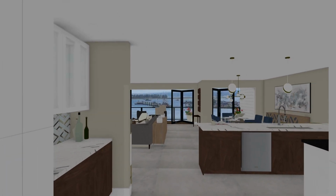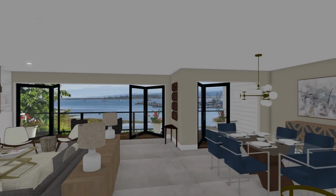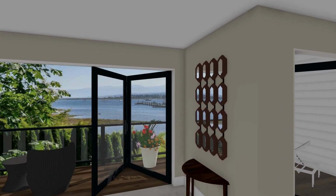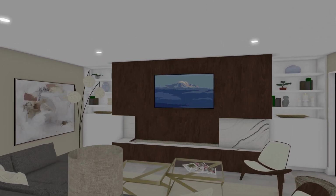Adding wall-to-wall, floor-to-ceiling, retractable patio doors will optimize the unobstructed views and give you seamless indoor-outdoor living and entertaining space. Custom built-ins spanning the living room wall feature a contemporary fireplace clad in wood and porcelain.